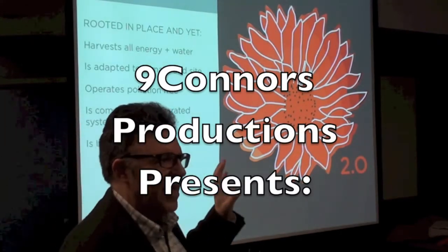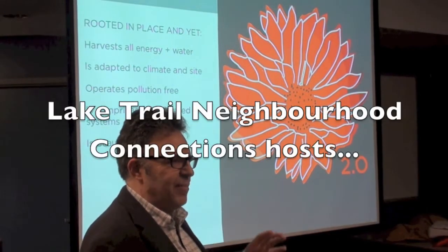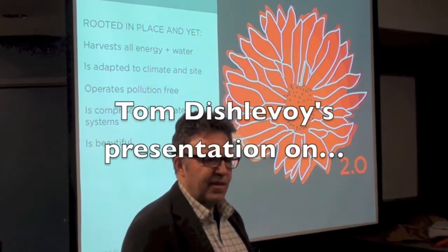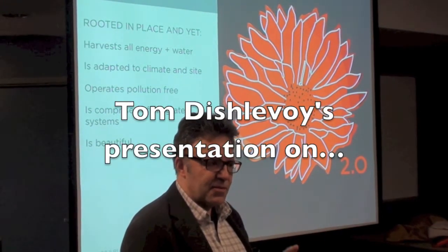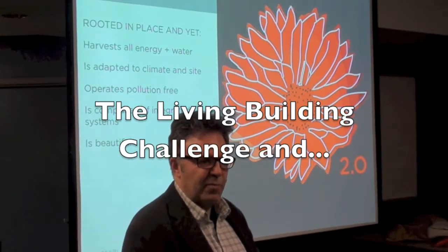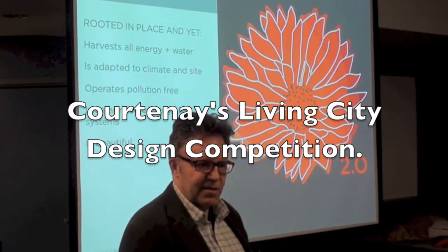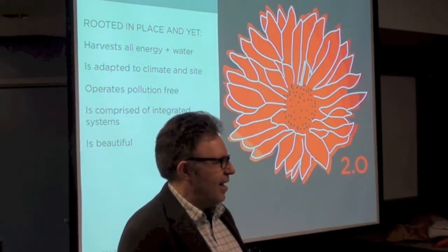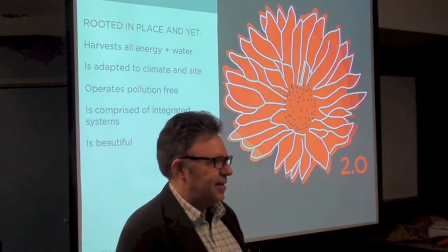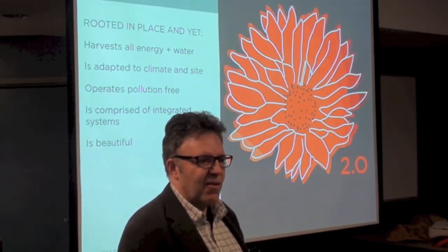If you remember one thing tonight about the Living Building Challenge, remember the metaphor. Remember a building like a flower. That's how we want to think about every building that we design. It's rooted in one place. It gets all its energy and all its water from its direct surroundings. It doesn't create any waste. When it's done its life, the nutrients go back into the ground.